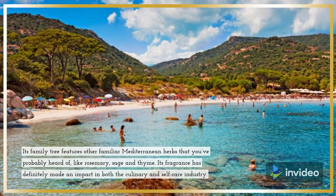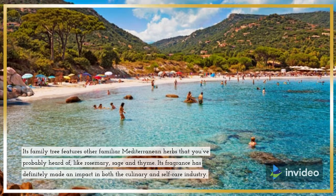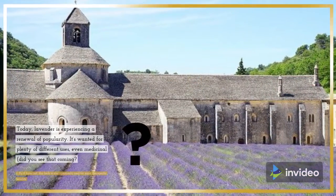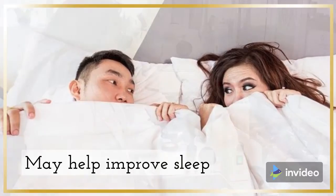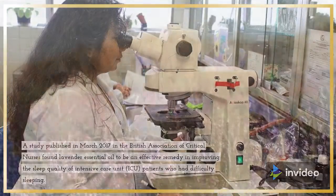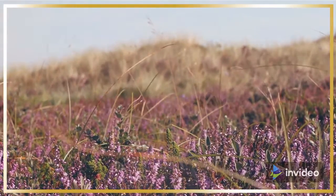Its family tree features other familiar Mediterranean herbs that you've probably heard of, like rosemary, sage, and thyme. Its fragrance has definitely made an impact in both the culinary and self-care industry. Today, lavender is experiencing a renewal of popularity. It's wanted for plenty of different uses, even medicinal. Did you see that coming?